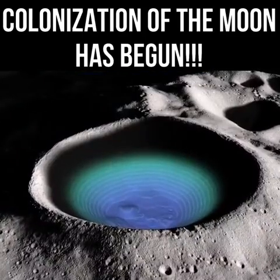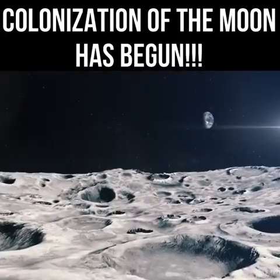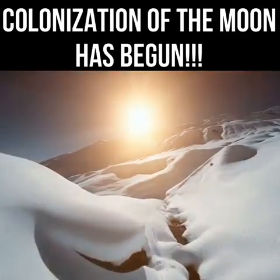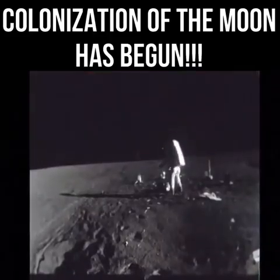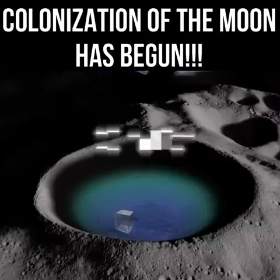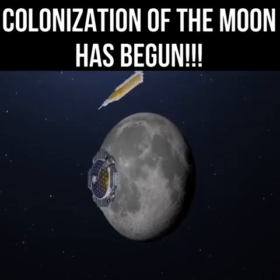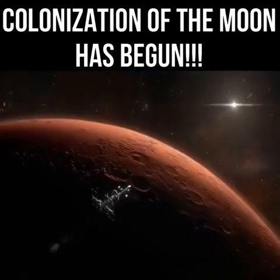Scientists think there may be water ice in the bottom of Shackleton Crater, but there may be none at all. The Artemis missions will answer this question once and for all. If there is water ice in the crater, then it could be possible to use it as a resource. But water ice has been found in many other places on the moon, and NASA says there could be 600 million to 1 billion metric tons of lunar ice to harvest. If it could be mined effectively, the moon would become an interplanetary gas station for trips to Mars.